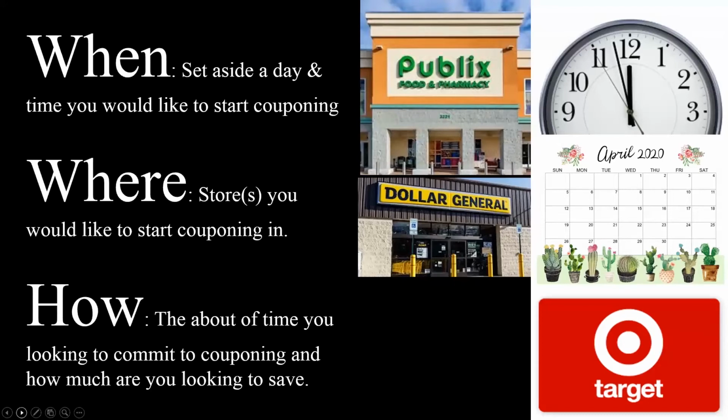When, where, and how. When? When do you want to set aside a day and time you'd like to start couponing? Where? What stores you'd like to start couponing in? How? How much time would you like to commit to couponing, and how much are you looking to save?